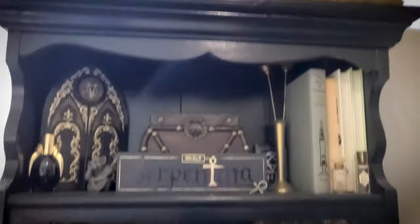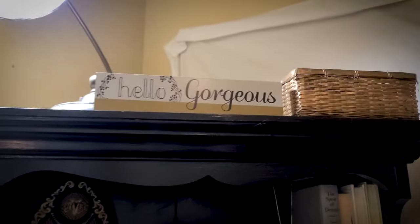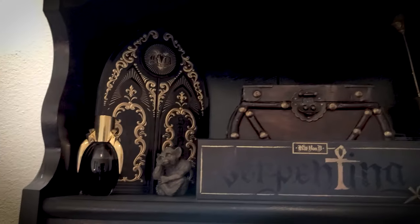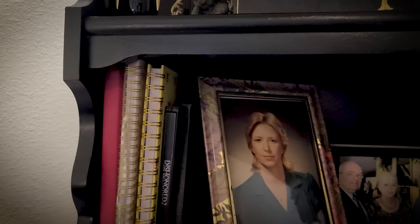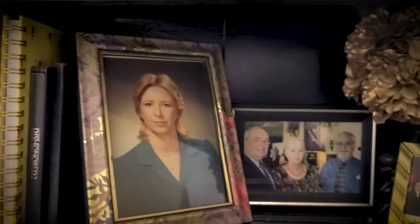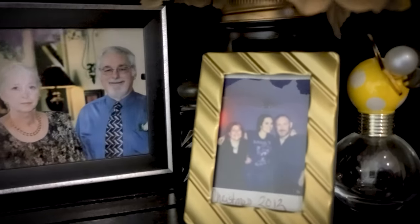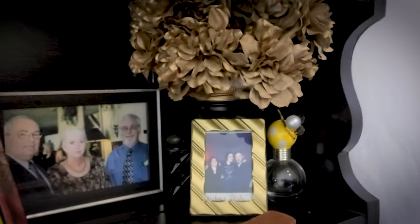This is my secretary, which is also an antique, and I refinished it. And this is just what I have on the shelves here. I just have some things I like, just as decoration. That's my mom right there. And that's my mom, dad, and uncle. And then a picture of me and my brother and sister-in-law. And these are some of the bridesmaids' flowers for my wedding, and the little jar that we had out. Just some little special things that I like.